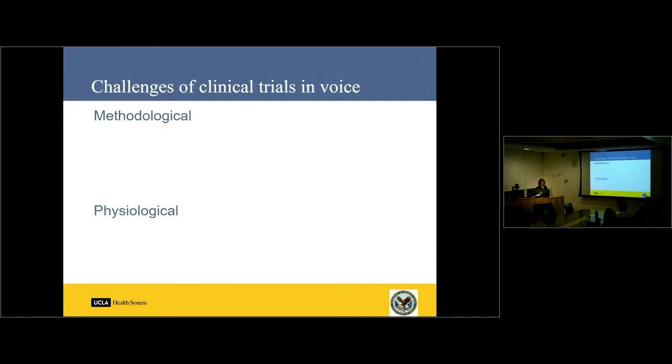So overall, I felt like this study was encouraging, but certainly not going to solve the debate to the extent that we were all hoping that it would. And so I think it brings to mind there are a few different types of challenges when we're dealing with studies like this. One is the methodological of how you do these studies, and then, of course, there's the physiological.